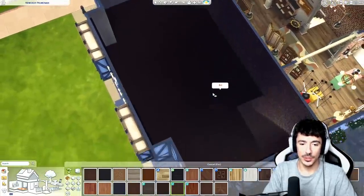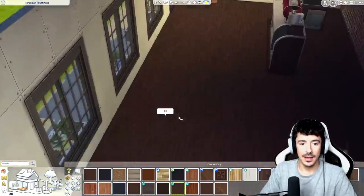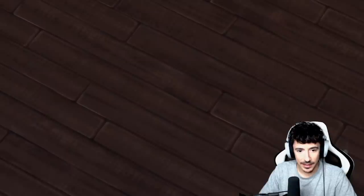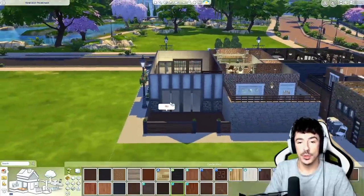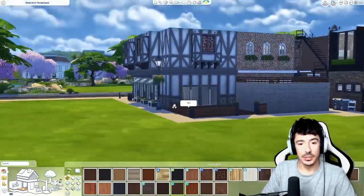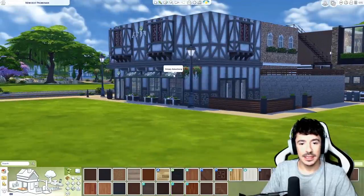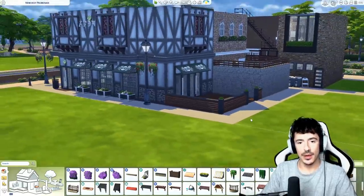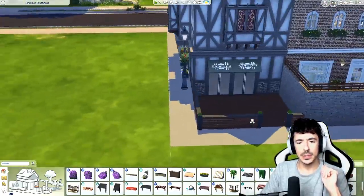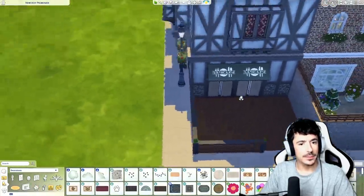I love this wood. This is the curly wood from Island Living, I think. Yeah, Island Living. I mean, just look at that. Such a gorgeous wood in The Sims 4. I hope to see more of that in the future. And I'm thinking maybe just adding a couple of these back here as well, just above the doors. One and two. There we go. Oh, lovely. Absolutely stunning. Love everything about it.